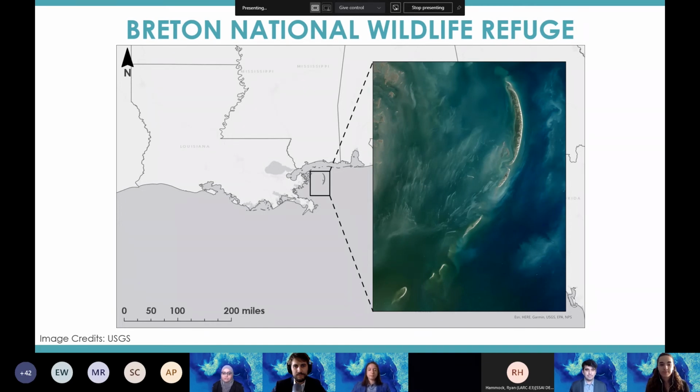I just wanted to note that these islands are ever-changing and are shaped and reshaped by currents, storms, and other dynamic ocean processes. So I'll go ahead and hand it off to Kelly to go into a bit more detail about the background of this study region. Next slide, please.